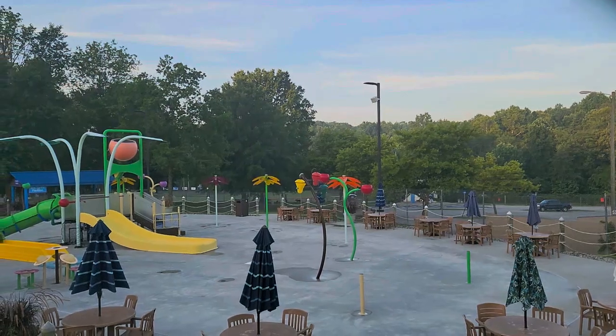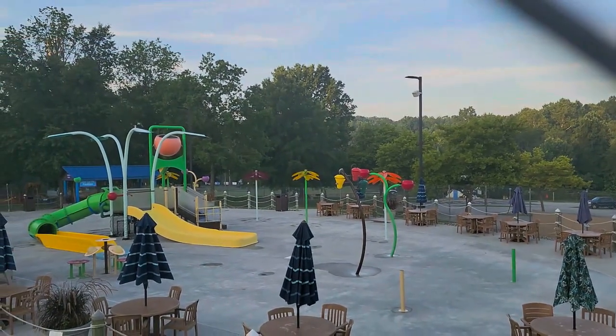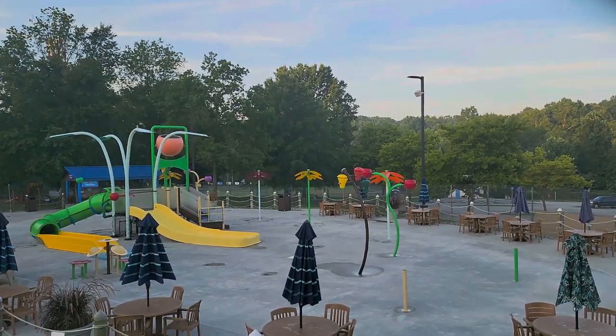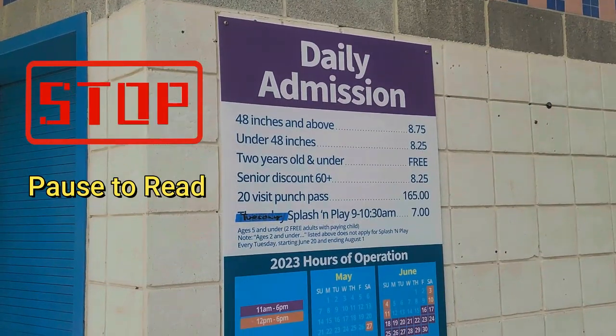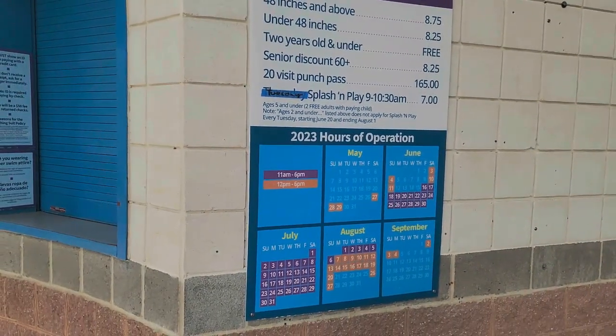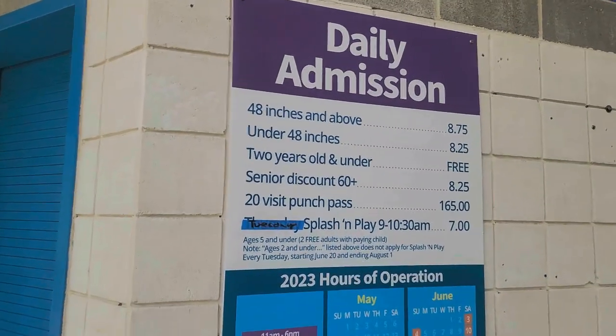Here is the kiddie area where you have the splash park. It's always so much fun. And of course, I filmed this from the outside, so not the best video there. Daily admission, you have the cost here. You see when it's opening, you see the times. Of course, the summer is when this is the busiest.